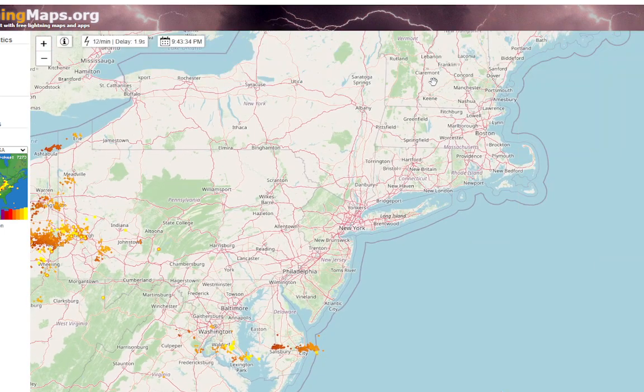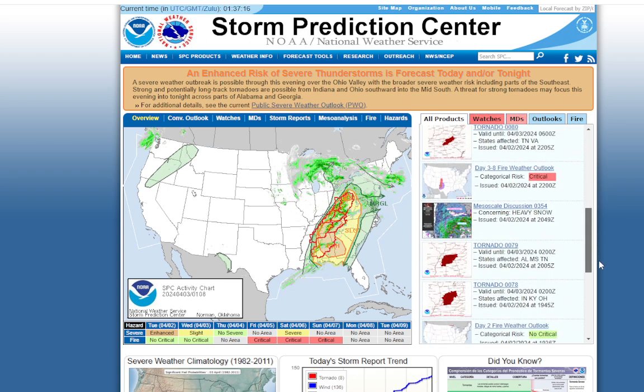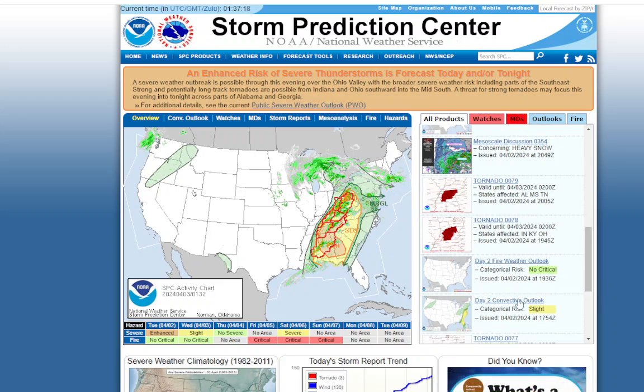So let's go to the Storm Prediction Center here. You can see that enhanced risk that goes all throughout Alabama, into Tennessee, West Virginia, into parts of western North Carolina, South Carolina, Georgia, the Appalachian region. Moving into tomorrow here, let's go to tomorrow's outlook. And look at that. Wow.